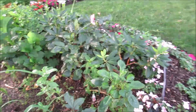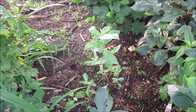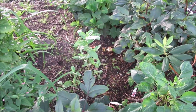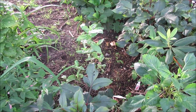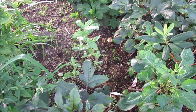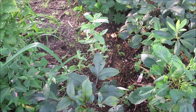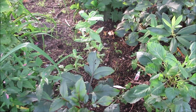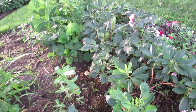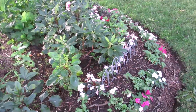Also, the zinnia plants that I put here, they've grown so quickly, and I know that they're going to flower. At first I thought that they were not going to come up, but they're about to show up. I also see an okra plant in this bed as well that I seeded from Baker Creek. So there are great things to come in this bed.